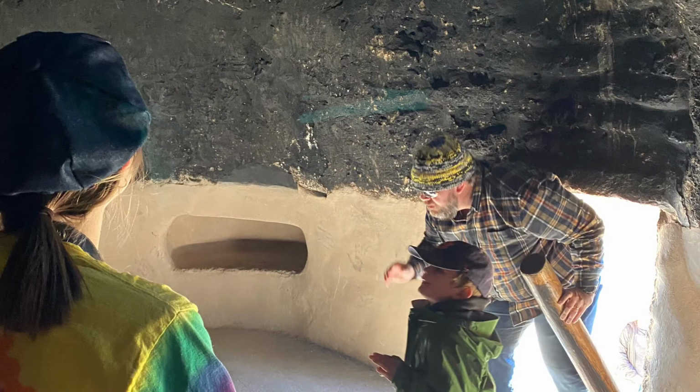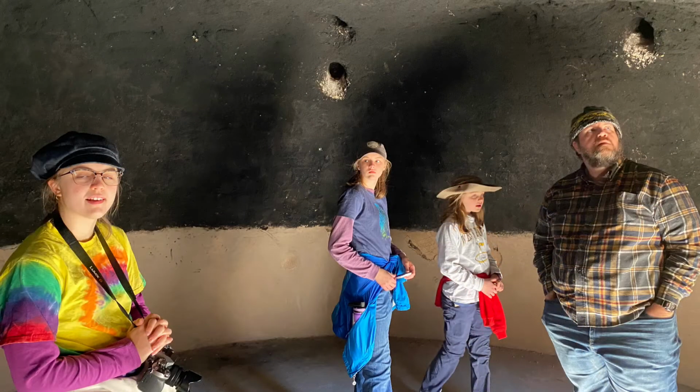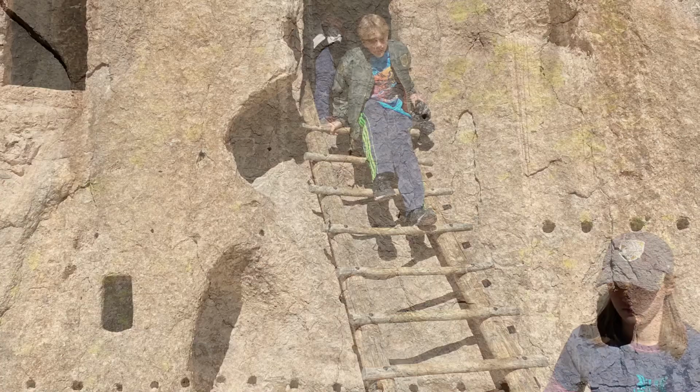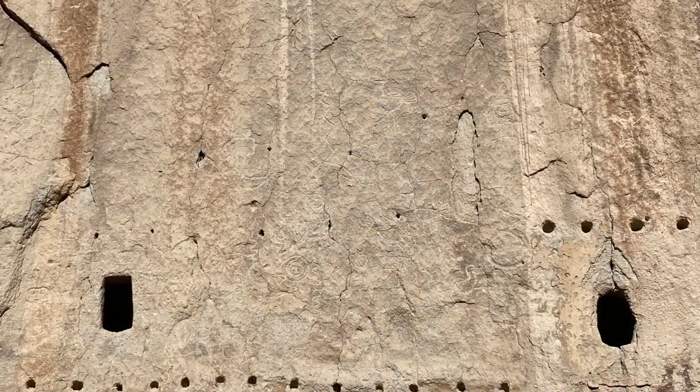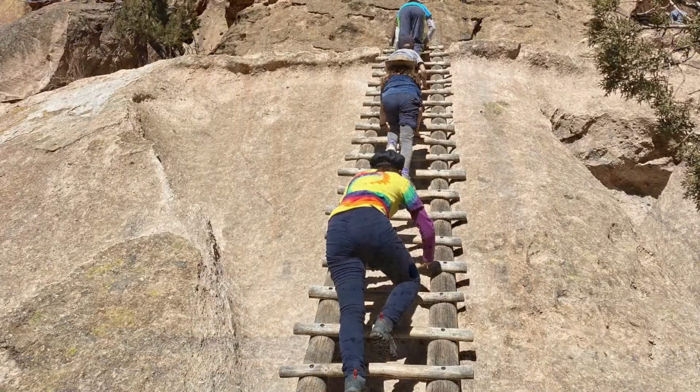Yes, this is where the Pueblo Indians lived, and they smoked this house. This was a long house. These ladders aren't as bad as the ones you will see, but this is a larger community of houses, and you can tell the levels by the holes.